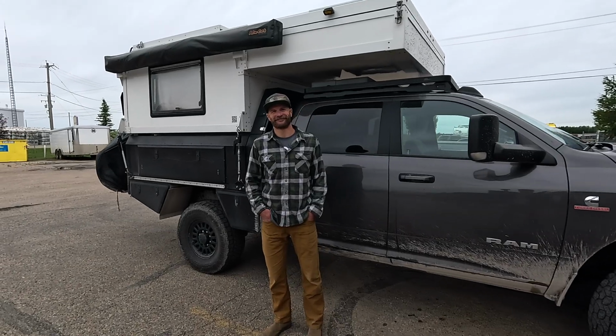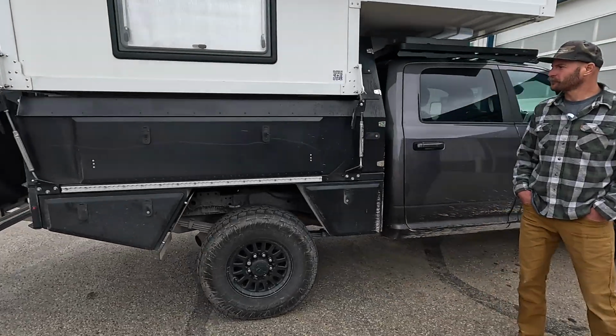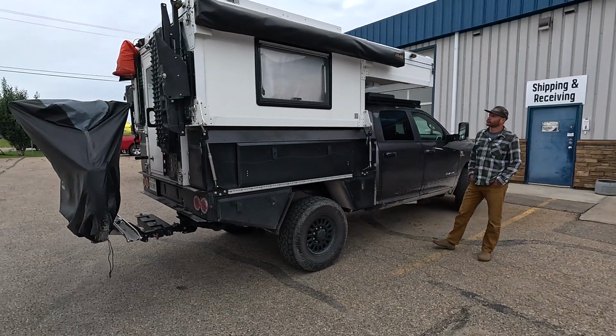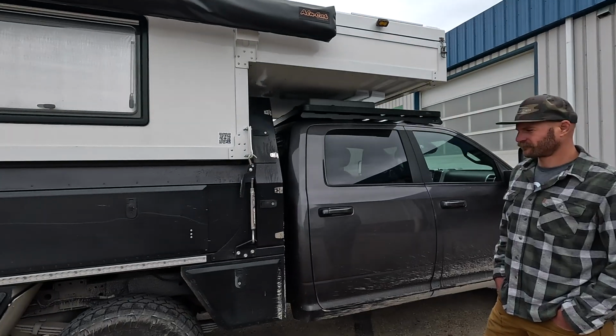Dan Glassman owns this Ram pickup, 1 ton. He's got an Aluma tray on the back. He's got a Backcountry. This one used to be a Camp X. This is a 2020, I believe he said.